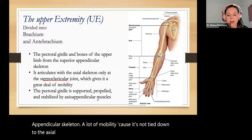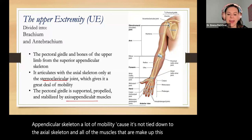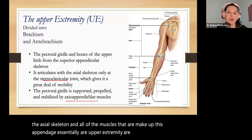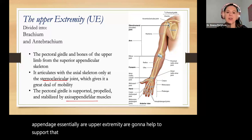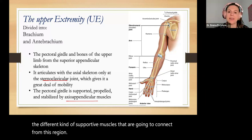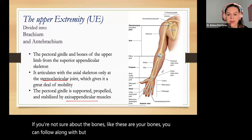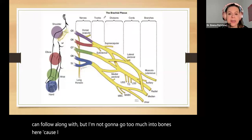And all of the muscles that make up this appendage, essentially our upper extremity, are going to help to support that pectoral girdle. We think about our rib cage and all of the different supportive muscles that are going to connect from this region and then also support our axial skeleton. If you're not sure about the bones, these are your bones that you can follow along with, but I'm not going to go too much into bones here because I think those are the easier basics.